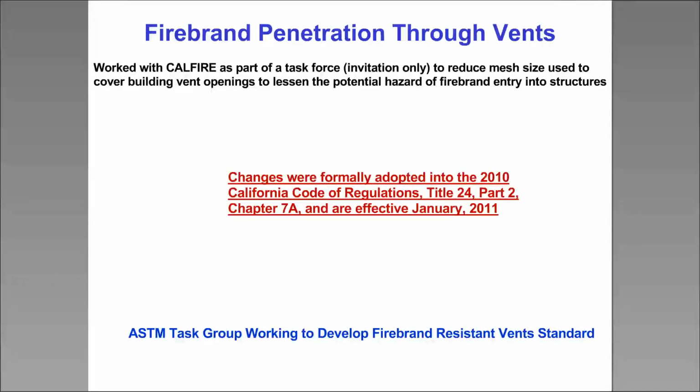So back several years ago, we worked with CAL FIRE as part of the Building Standards Commission in Australia, where the mesh size was reduced from 6 millimeter down to 1.6 millimeter to 3.2 millimeter. Clearly, firebrands were still penetrating under smaller mesh sizes, but also at that time, there was no standardized testing methodology for firebrand-resistant vents. So this was a good practical solution to try to improve the situation.